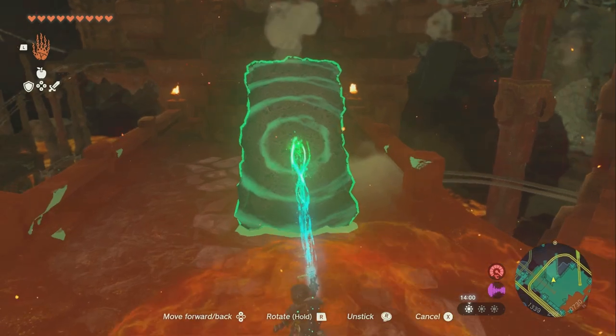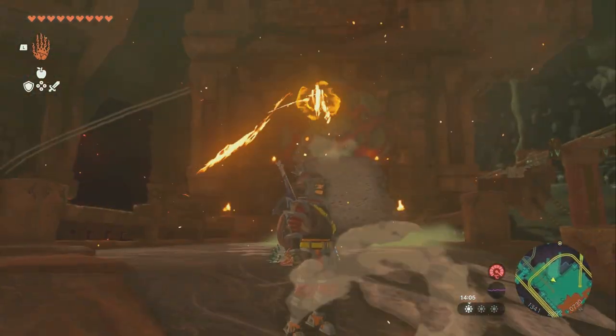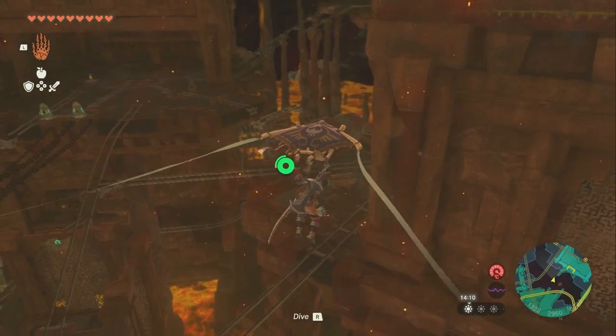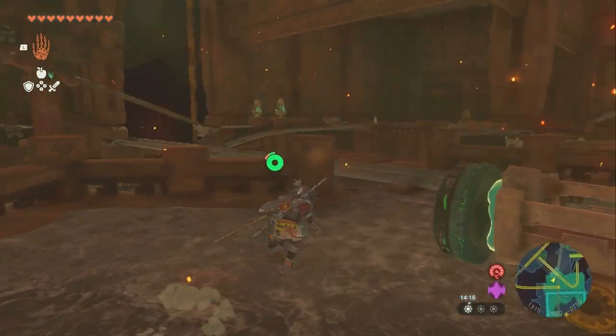So what we're going to do is we're going to interact with this, turn around, and we're going to set it over here. Now we're going to grab Yunobo, and we're going to try to launch him across here and hit that rock, which we were able to do. Now what we're going to do is we're going to jump down over here and glide over to here. Then we're going to head over to here.